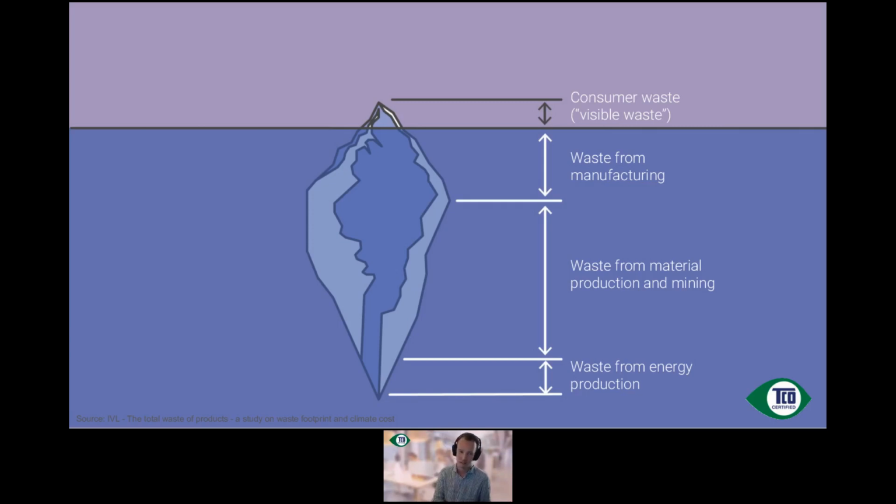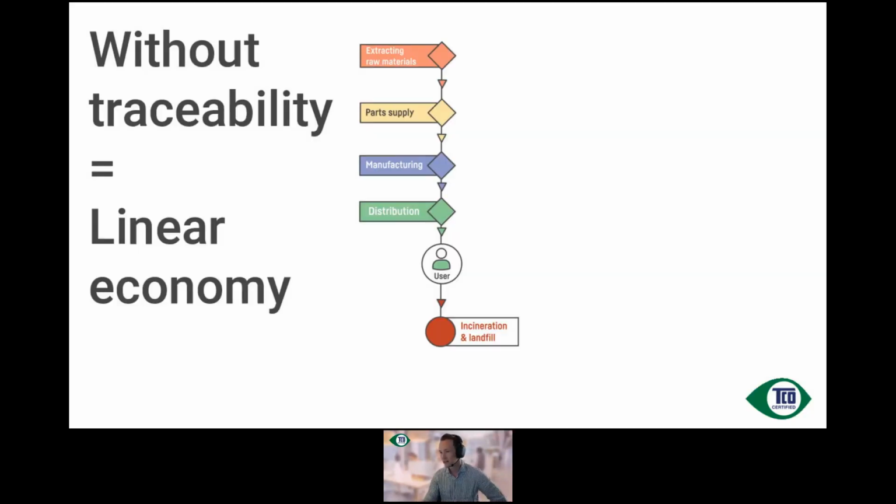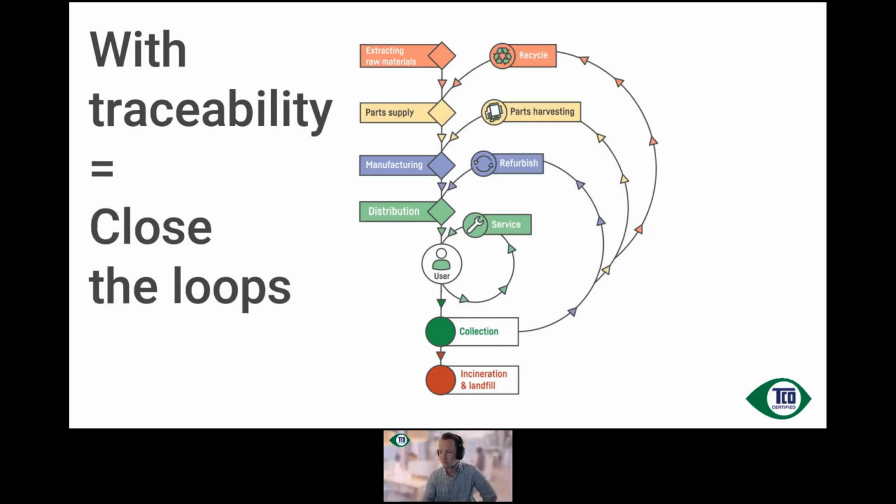And going in then to, well, we are living in a linear economy as of today, and that is because we are having a hard time tracing everything, both the materials, the parts, the products. So the so-called loops that you would usually want to talk about in the circular economy are not closed. But if we are to implement a traceability solution, we will be able to close these so-called loops.